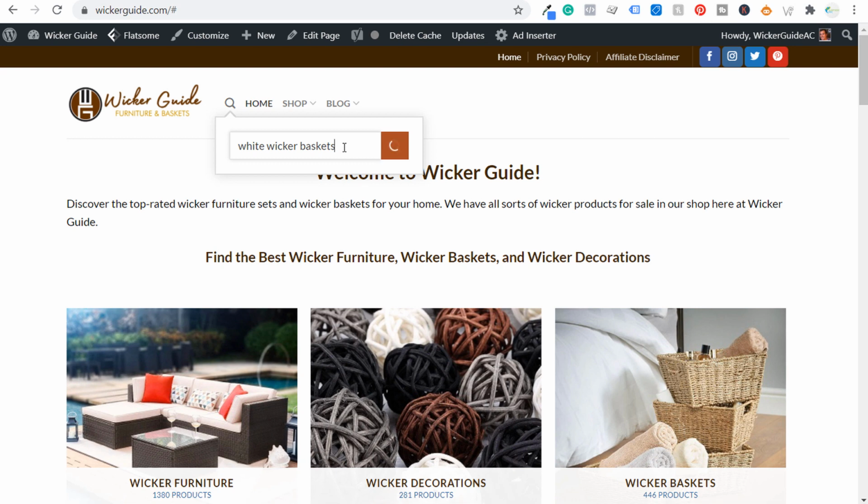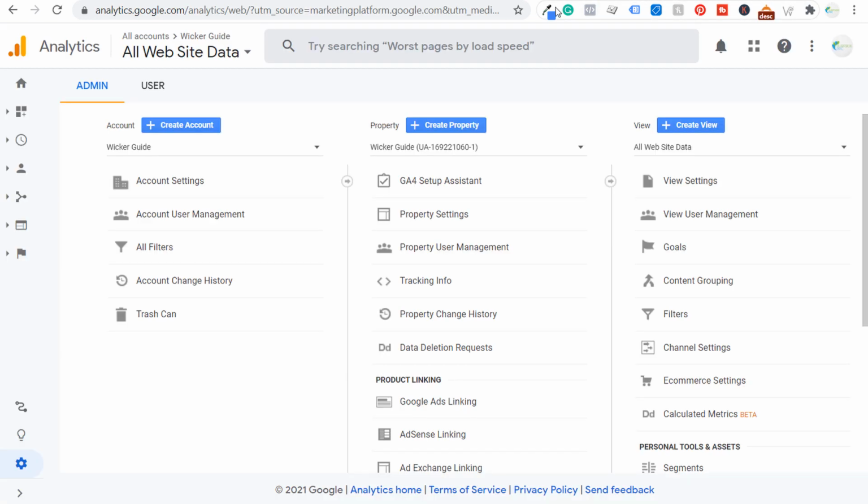So if we just come back to the search, we're going to click on enter and we'll start searching. In the meantime, what I want to show you is how to actually track the searches that are happening on your website in your Google Analytics account. So right now we're in Universal Analytics for Wicker Guide. I'm also going to be showing you GA4. So if you haven't updated to GA4 as well yet, you can do the GA4 Setup Assistant. You'll still have your Universal Analytics account, and then you'll have a GA4 account as well.